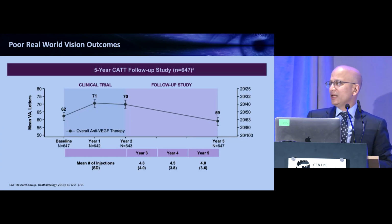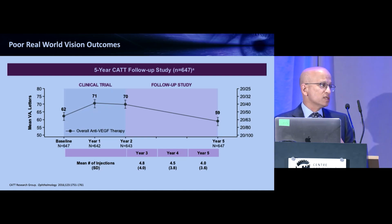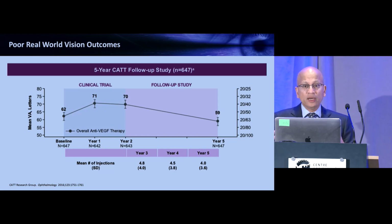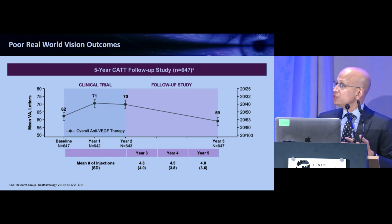But what we've come to realize, though, is in clinical practice, we don't always see those kind of results, and it's hard for us to maintain those results. Part of the reason we don't see those results is because the patients we treat in clinical practice may not have been included in the clinical trial. Maybe they had subretinal fibrosis, maybe they had hemorrhage, maybe they had more chronic disease findings than you would otherwise expect. But part of it is it's hard for the patients to come in.